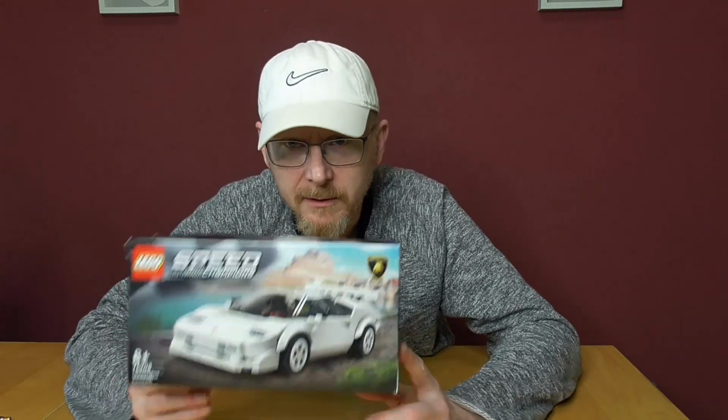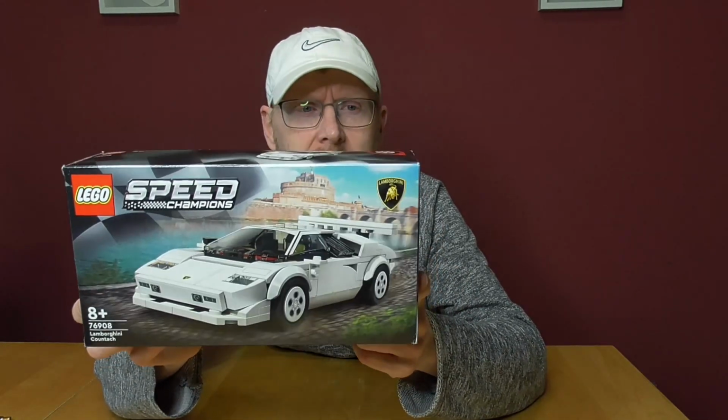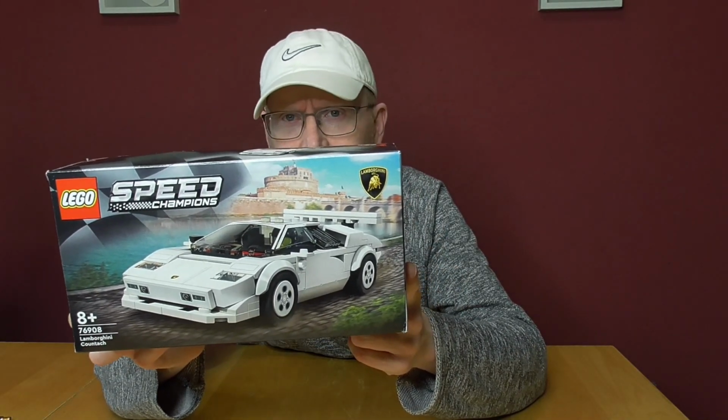You've seen what the topic of the day is? A Lego set. Yes, a Speed Champions set of 2022. Model number 76908, the Lamborghini Countach. I don't know how to pronounce it, I know it's Lamborghini. It's a Countach or a Countach, but I believe Countach. Okay.